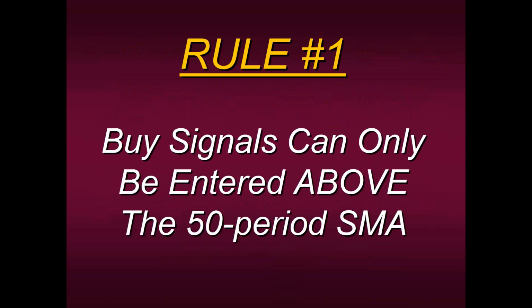So let's go on to rule number 1. Buy signals. Whatever strategy or method you're trading can only be entered above the 50-period moving average. So what does this mean?